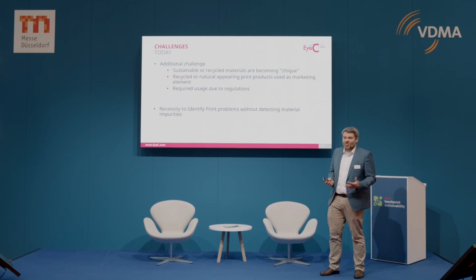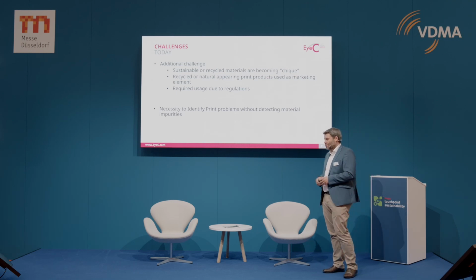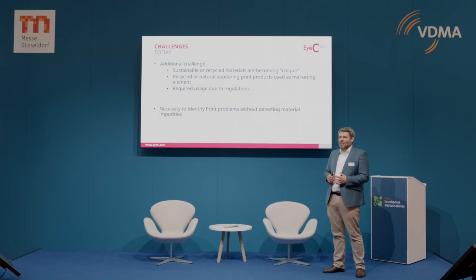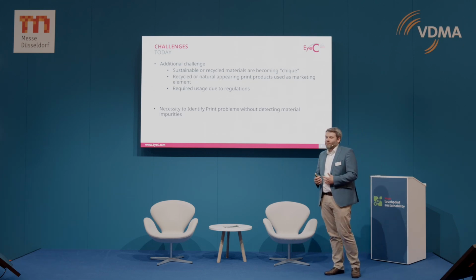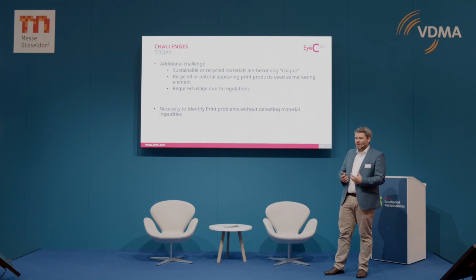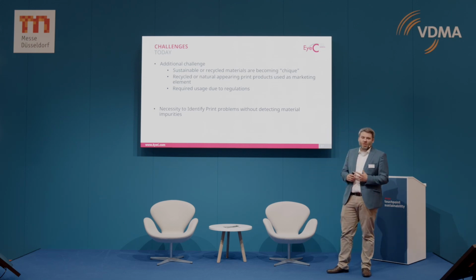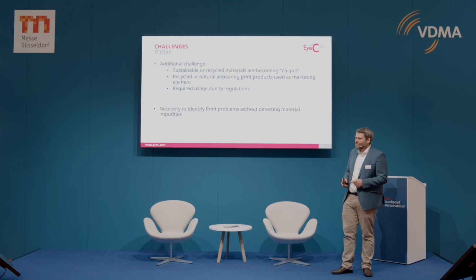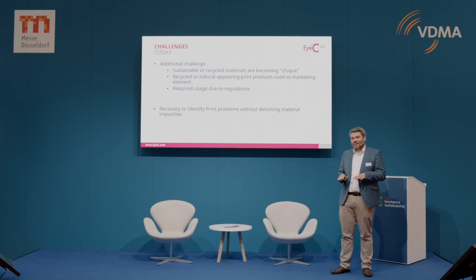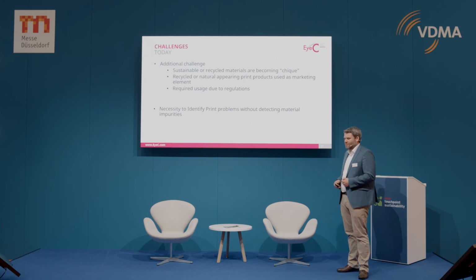So there are additional challenges coming in today, in the short-term past. Mainly sustainable and recycling materials are becoming chic. You can use it to create an image for your product, make your product appear more sustainable, as a design element, but also as a requirement because of regulations. So the necessity to identify print problems without detecting the material impurities becomes a higher and higher priority.